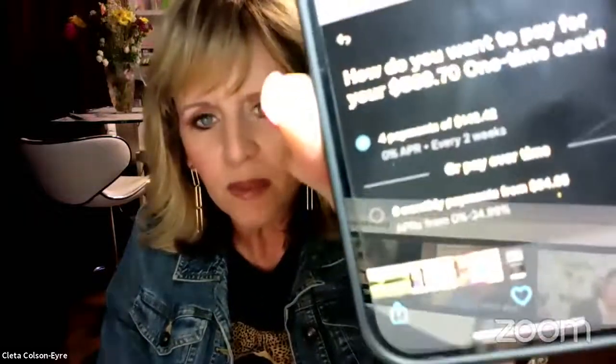I know you can't really see that, but anyway, $569. It said 4 payments of $142.42 with no interest. And basically they just take it out of whatever payment method you put every 2 weeks, or 6 monthly payments of $94.95. So $94.95 times 6 is exactly $569.70. So no interest. Now, I don't know if there's more interest later. This is the only one I've done, so this is all I can tell you right now, because it says APRs from 0 to 24.99.